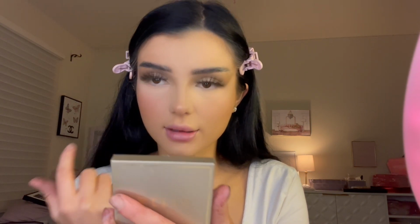Okay, so my lashes are on and I'm gonna use this highlight. It's called the Stila Kitten Jelly Highlighter. I love it. It's a very radiant glow. I'm gonna put it right there and right there, and then I'm gonna put just a little bit right here, just the tiniest amount.